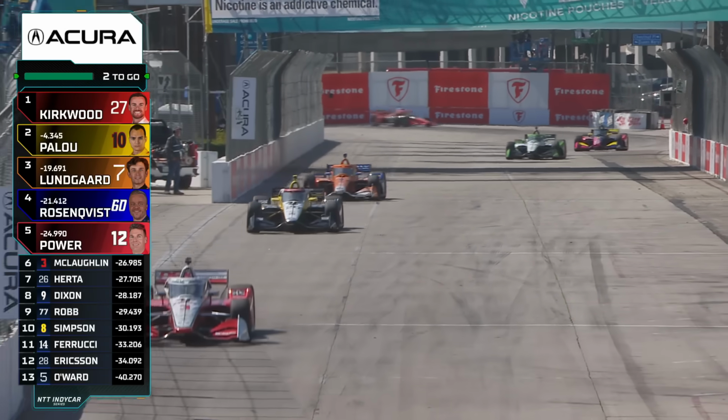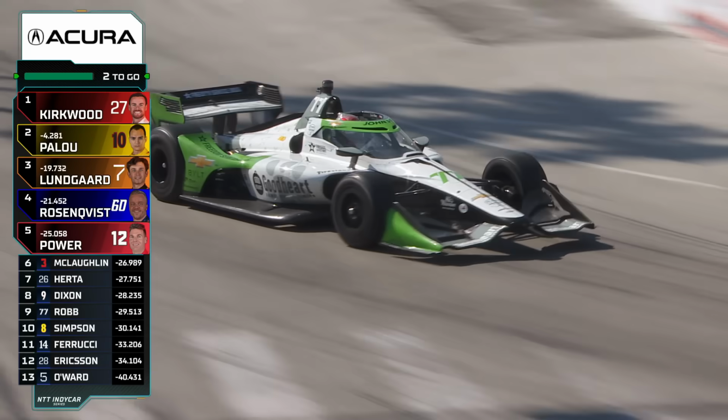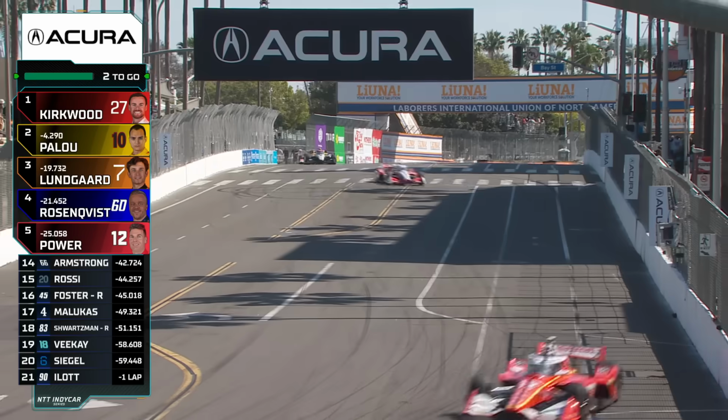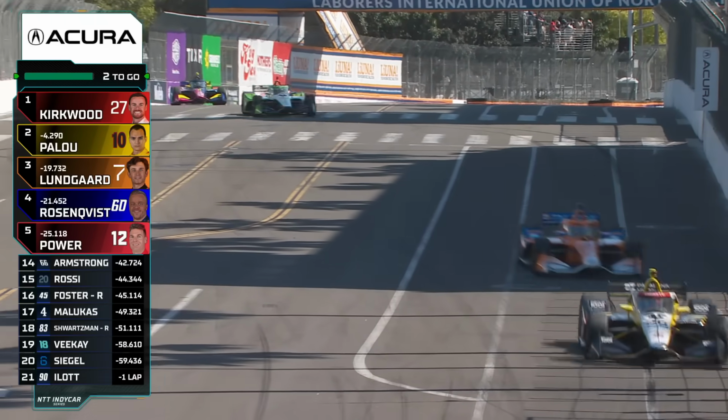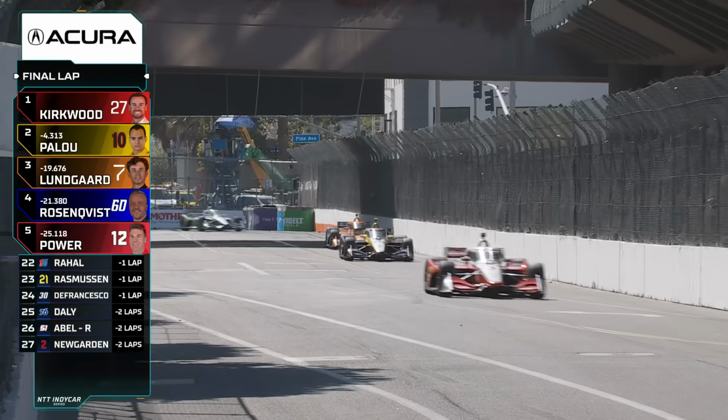You've got multiple champions and race winners just ahead of you, and Kiffin Simpson on pace for his best ever career IndyCar finish. Good stuff from the young guns. And I like that these two are that close and battling each other. There's a lot of pride on the line here.